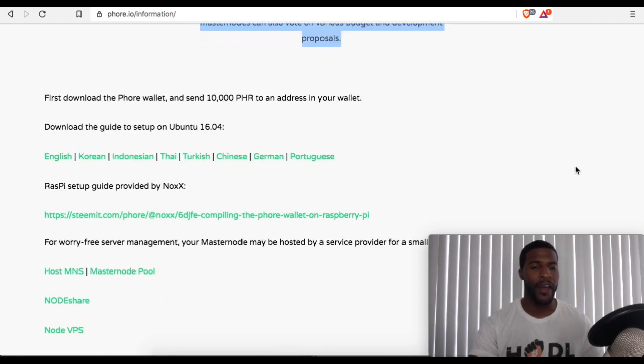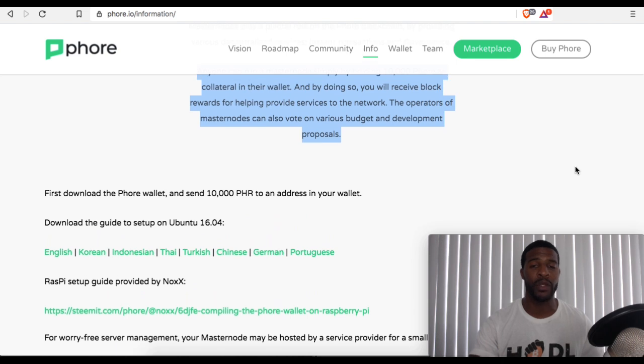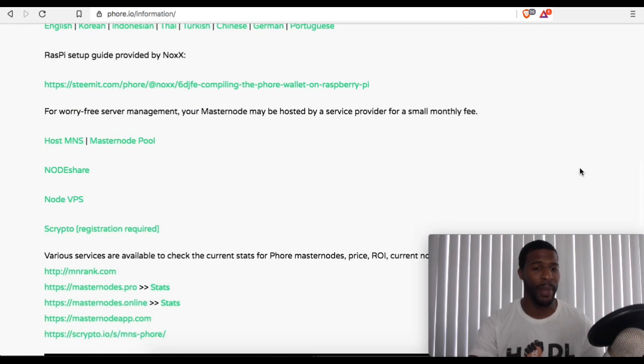So right now at 43 cents, which is crazy because a month or so ago it was at 16 cents, which would have put you at like a $1,600 Masternode, whereas now it's about $4,500 for that Masternode.